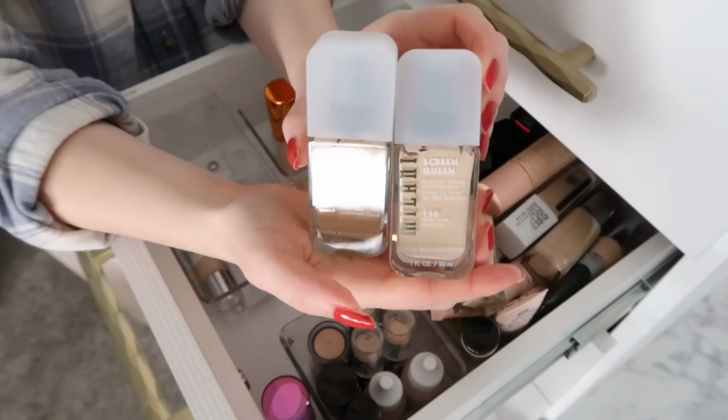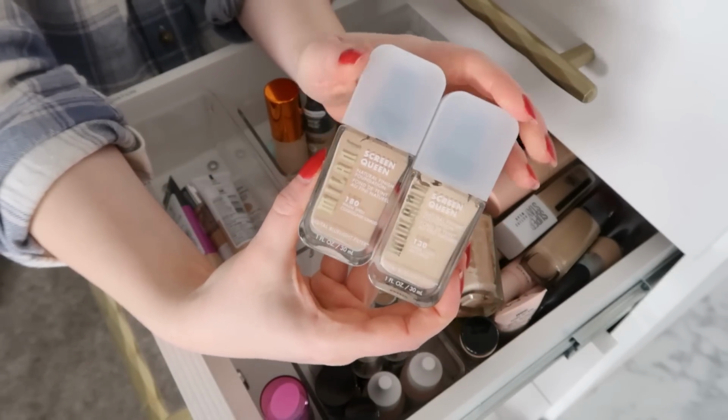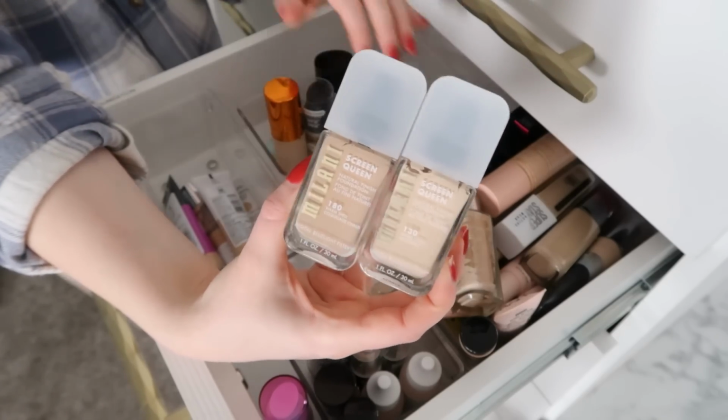The Milani Screen Queen Foundation, some people really enjoyed this, but it just didn't work for me. So I never used it after trying it like once or twice. So I'm definitely gonna get rid of these.